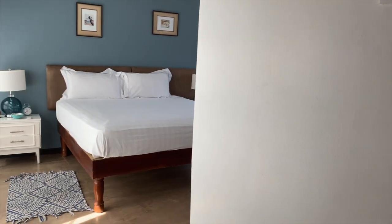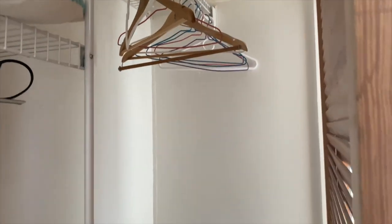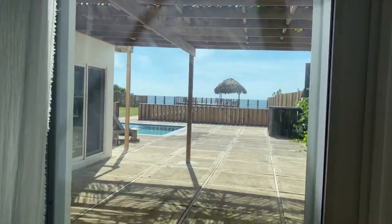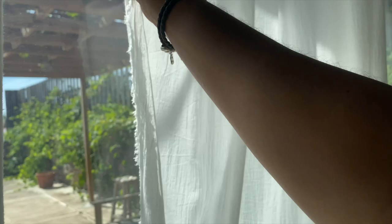Head on over to the room. A closet right here. And let's see, because I know some people like to hang up their clothes. There's an ironing board, there's a blow dryer, hangers, extra pillows, closet space up top, and then this beautiful view. So you're all set on this department.